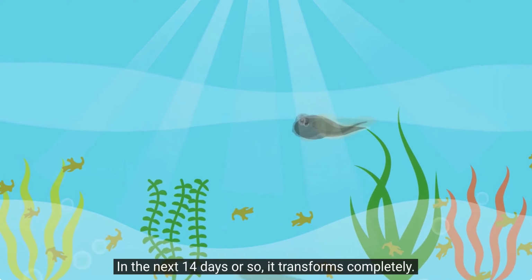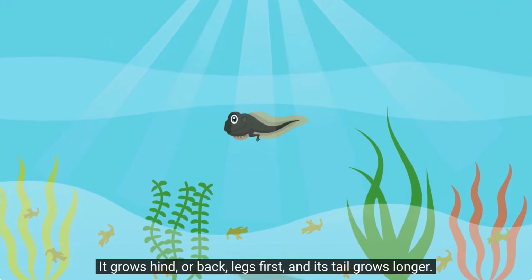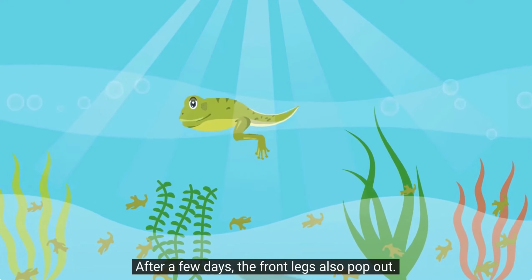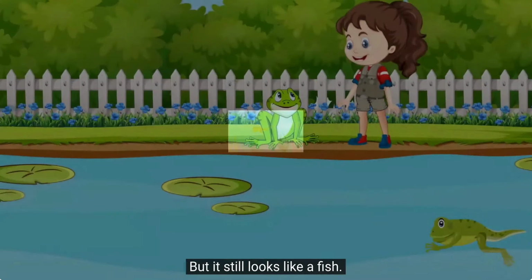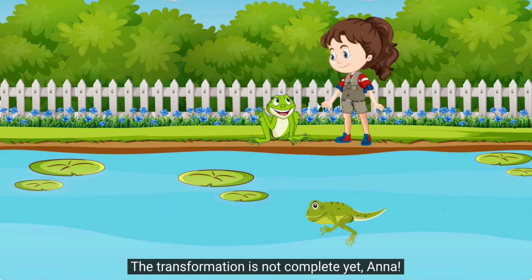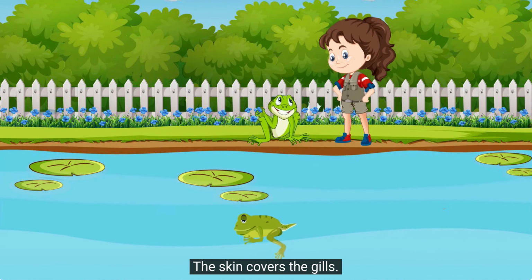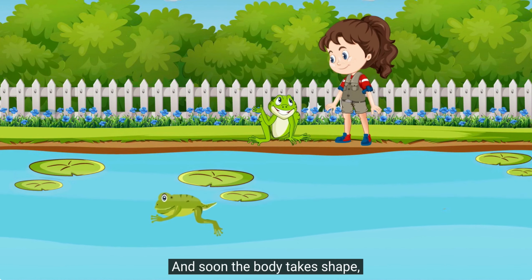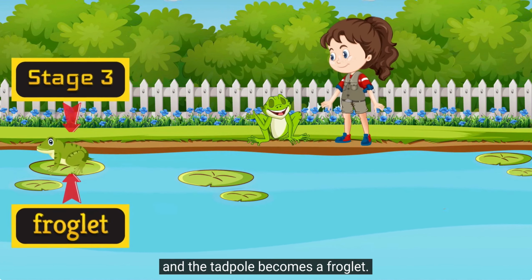In the next 14 days or so, it transforms completely. It grows hind or back legs first, and its tail grows longer. After a few days, the front legs also pop out. But it still looks like a fish. The transformation is not complete yet, Anna. The tail shrinks. The skin covers the gills. The tadpole develops lungs and eardrums. And soon, the body takes shape, and the tadpole becomes a froglet.